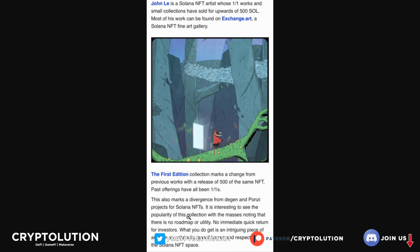Now, this also marks a divergence from degen and Ponzi projects for Solana NFTs. It is interesting to see the popularity of this collection, with the masses noting that there is no roadmap or utility, no immediate quick return for investors. What you do get is an intriguing piece of art from an artist who is well known and respected in the Solana NFT space. So really, you're not asking for anything in return. You're just basically, as a person, only interested in the artwork, and you're an art collector.